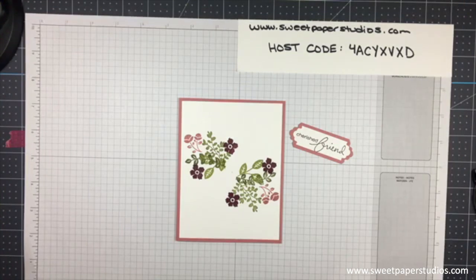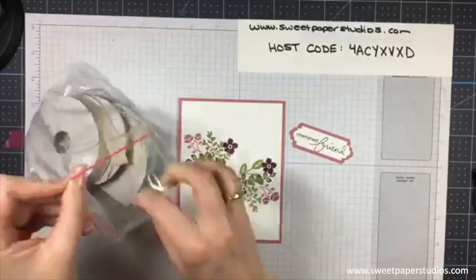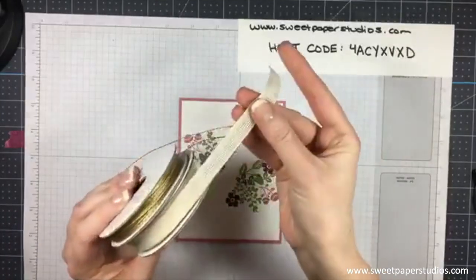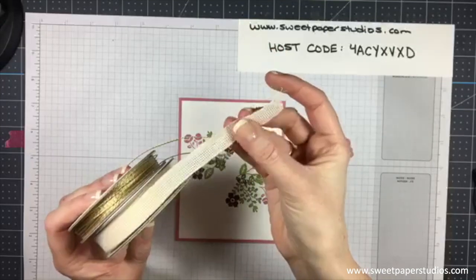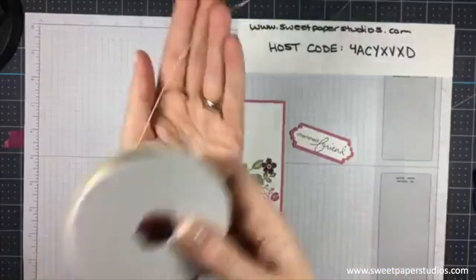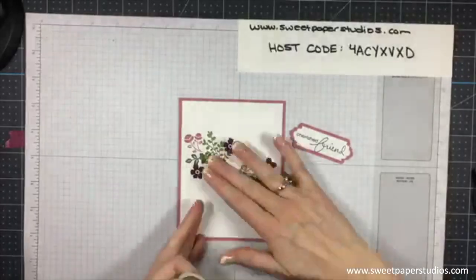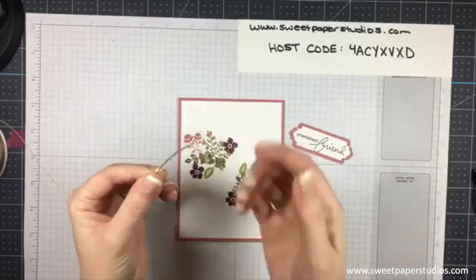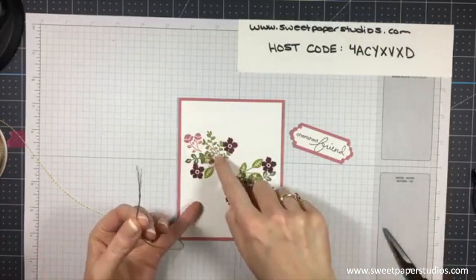So this trim comes from the Forever Greenery trim combo pack. This pack comes with 2 ribbons. You've got this one that almost feels like gauze. It's really soft. This is Very Vanilla. And then you have this beautiful gold thread. It is stunning. The pictures don't do it justice. But what I did here is that this frays quite easily, which I love, because we're going to add some frayed elements here.